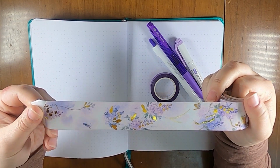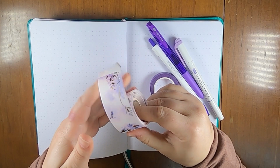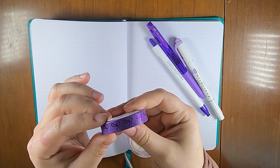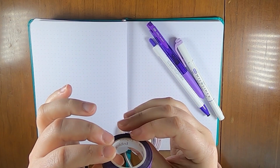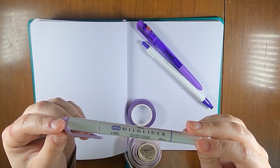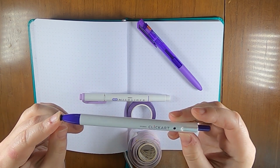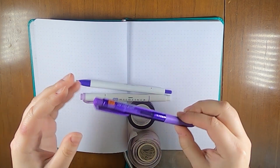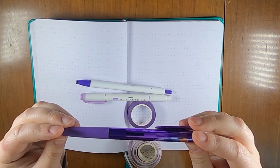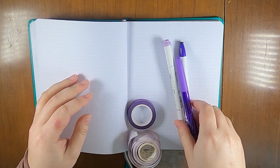So I have this kind of lilac with gold washi from Amazon from like 100 years ago. I have these purple foiled bows on purple from Simply Gilded. I have the violet Zebra Mildliner. I have this, we're going to call it purple Zebra click art pen. In Japanese, cannot read it. And then this violet Uniball, which I haven't used yet, but I have it if I want it, to help with the setup.